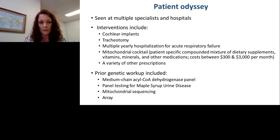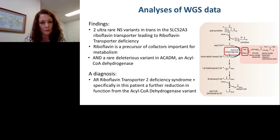She'd seen lots of different specialists, been to many different hospitals. This just shows a variety of the sorts of interventions that she had already been through before she came to the UDN. Lots of prior genetic workup. We performed whole genome sequencing on her, and what we found is 2 rare variants in trans in the SLC52A3 riboflavin transporter, which means that she had riboflavin transporter deficiency.